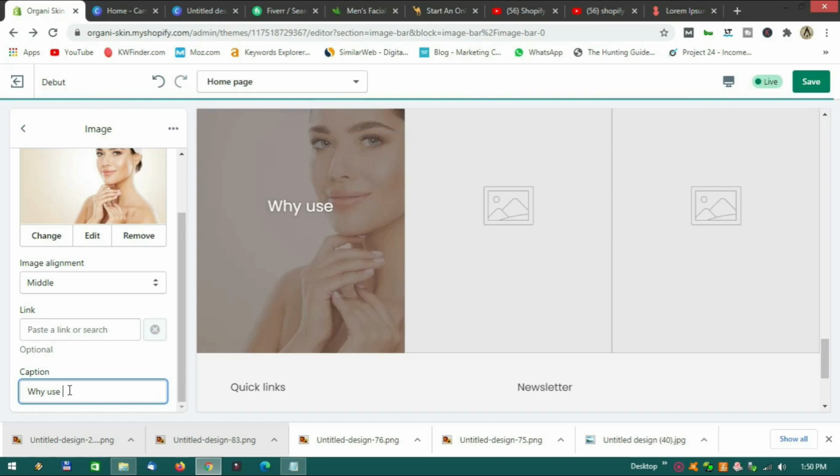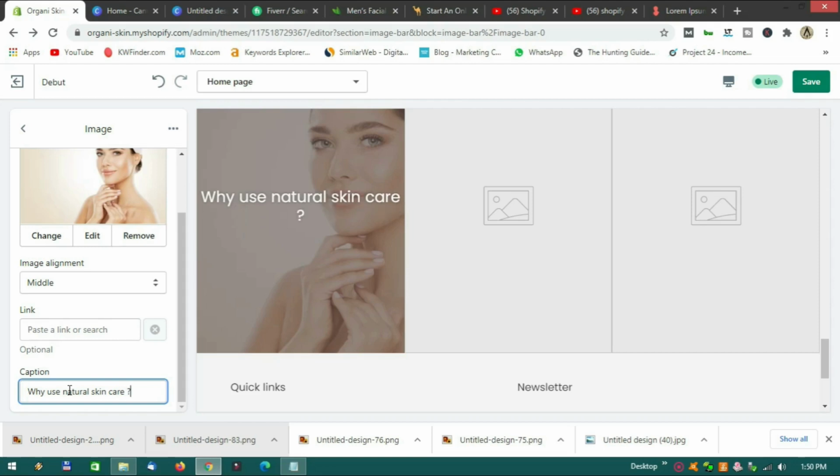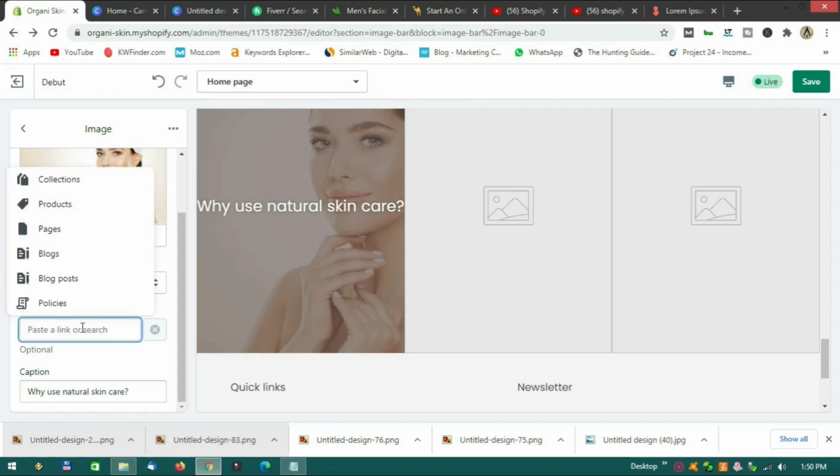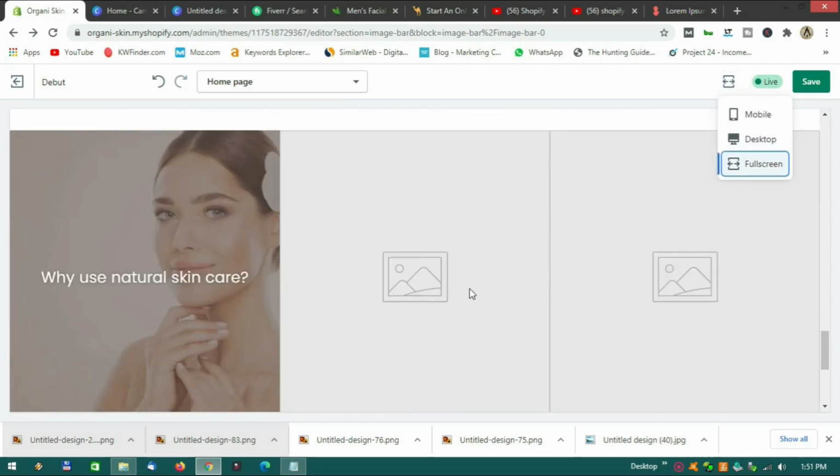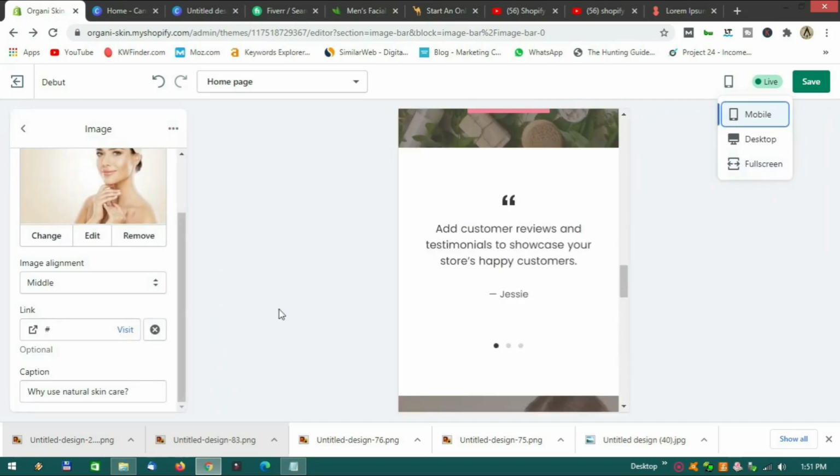Why use natural skincare? And then I'm going to add a link to that page or that post. Let's go and have a look at it. Full screen, very cool looking. And let's go back to mobile. And the next one, oops, desktop.